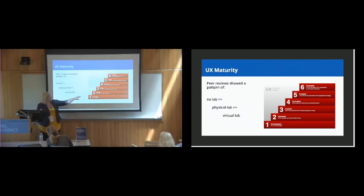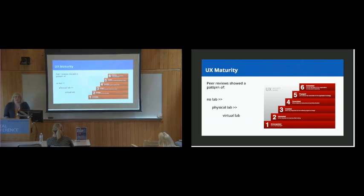I would say that the lab really puts us at 3 at least, because we are investing time, energy, and money into formalizing usability testing programs. And I think that is setting us on a path to really integrating user experience and the philosophy of user experience into the organization, which can only help us achieve the excellence that Yale is known for and strives for.